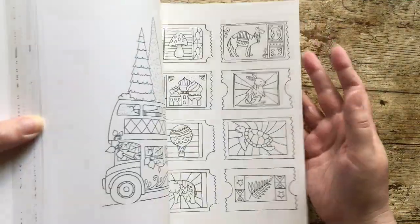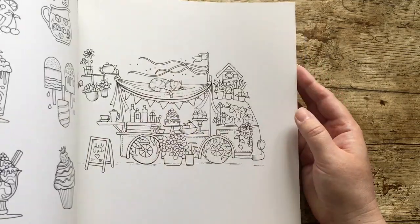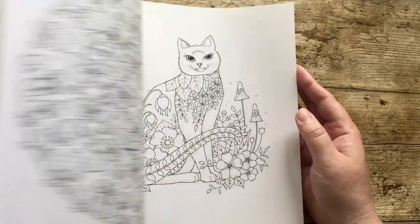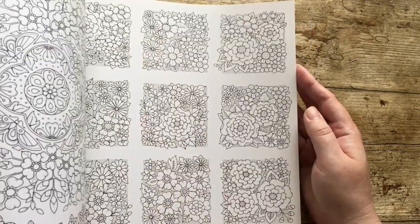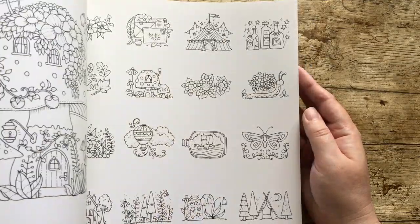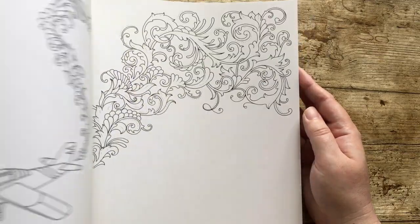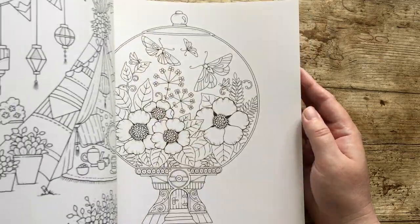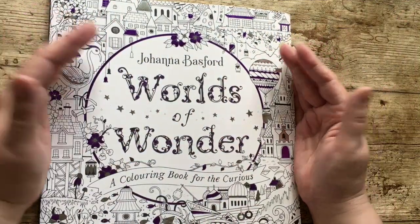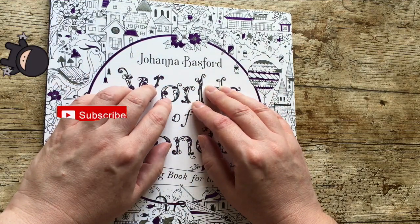But for now, this is a virgin book. I love it. I look at these pictures, and every time I look at them, I think, oh, it's really cool. But I just haven't got to that point where I want to stop thinking it's cool to look at and actually, you know, put colour to paper. One day soon, hopefully, but not yet. So yeah, that is my Johanna Basford World of Wonder. Okay, so that's my book of shame. What have we got next?